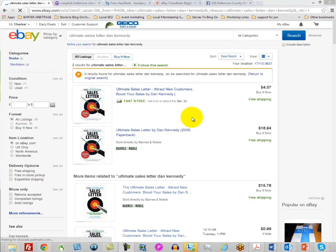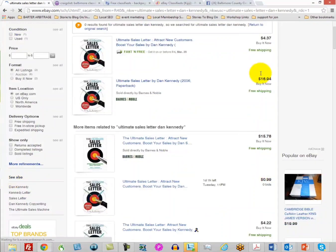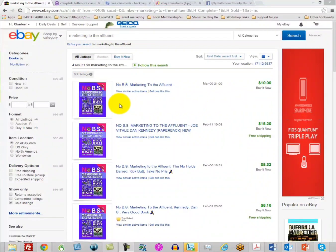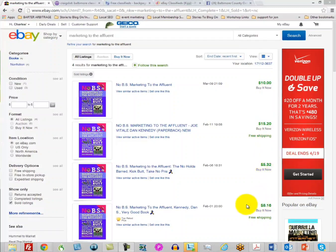Okay, there's the Ultimate Sales Letter for sale. Then all you've got to do is to figure out, okay, how much has it sold for before. Just going to click the sold listings, and this will tell you how much it sold for before once you do that. Okay, so eBay actually says that this item has not sold at all. So let's try another book here. Okay, here's another book by Dan Kennedy, actually, Marketing to the Affluent. So if you have that book, you can put that book on sale for eBay. Here's what that book would have gone for: $10, $15, $5, $8.